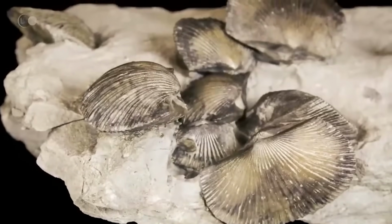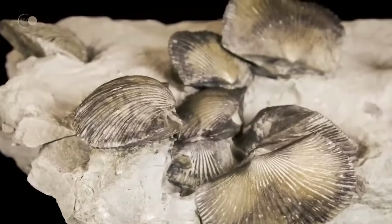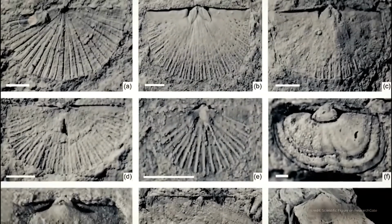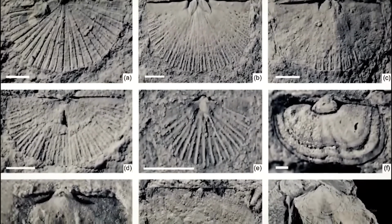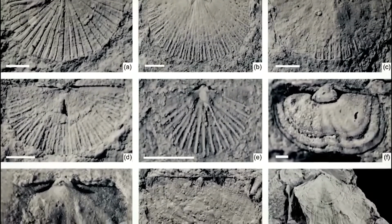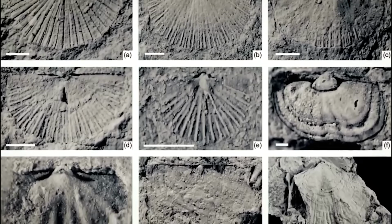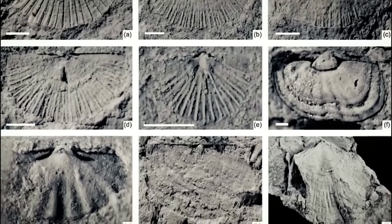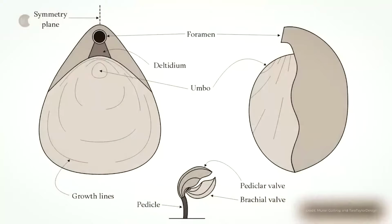Brachiopods are animals with shells whose soft parts are contained between two valves. Although they resemble bivalves like clams, the body parts inside the shell are very different. What's more, their valves are symmetrically different from those of clams. A pedicle emerges from the larger of the two valves, enabling this brachiopod to attach itself to the seabed.